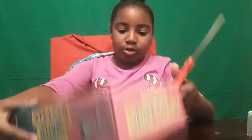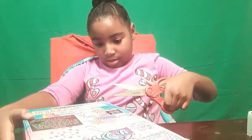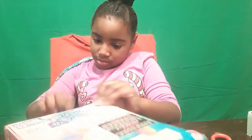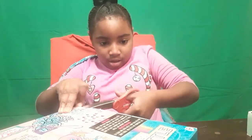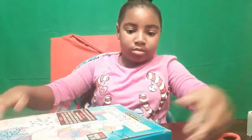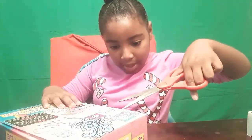And then we're going to snip. Okay, so we got it on. No, we don't. I'm not supposed to do this, but okay. Oh. They still have one more tape on it.